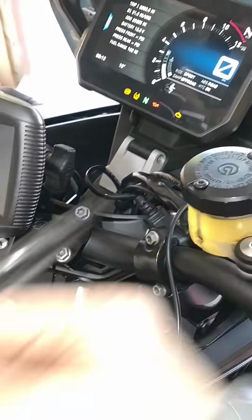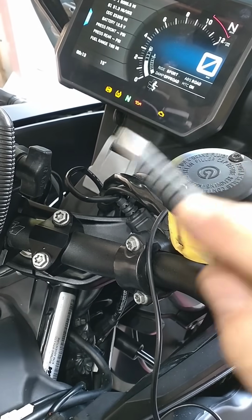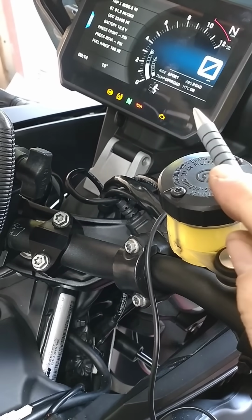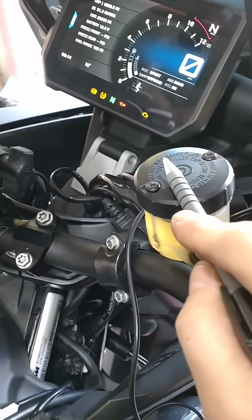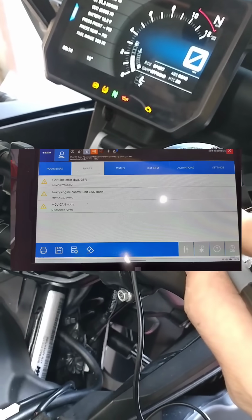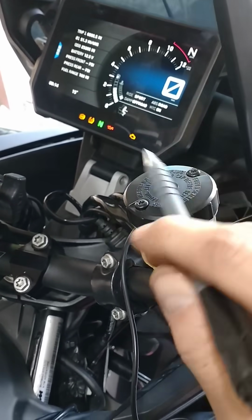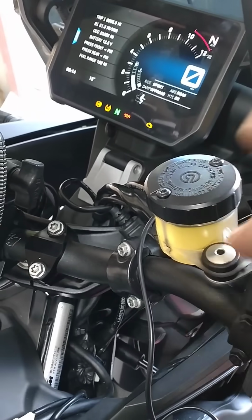So the other one was the controller, which controls the headlight. I've removed that and plugged it back in, and that's made no difference. So the fault seems to be related to a communication thing, so the CAN network. There's a problem on the network and it's flagging up loads of faults.